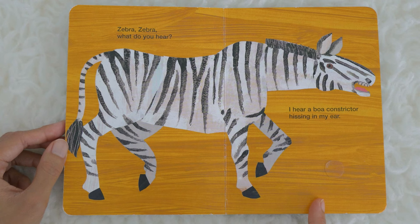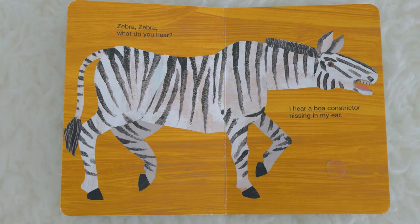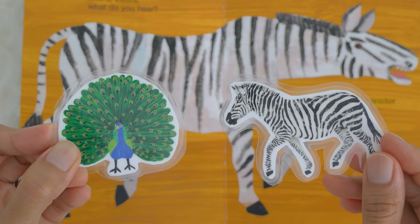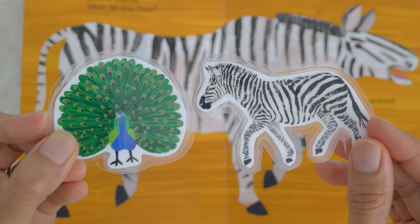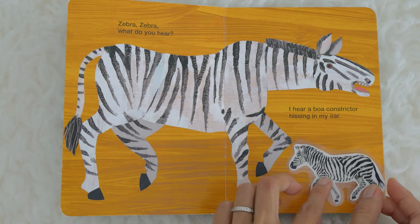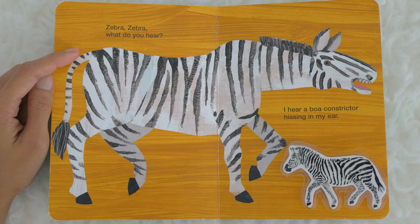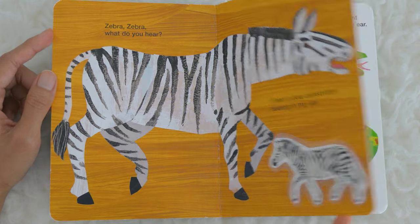The zebra makes a braying sound like this. Which of the two animals makes a braying sound? It's the... do you know? It's the zebra. So the zebra makes a braying sound. Zebra, zebra, what do you hear? I hear a boa constrictor hiss in my ear.